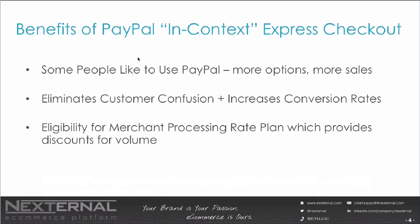Thirdly, something you may not currently realize is that upgrading to this new checkout method within Nexternal, or even first turning on PayPal in your Nexternal store, makes you eligible for the merchant processing pricing plan. Boy, that's hard to say a bunch of times, merchant processing pricing plan, which provides you with PayPal discounts based on volumes. This plan could be better than the plan you're on, and I'll talk a little bit more about this when we get to pre-setup considerations, because it does need to get squared away before you take action within your Nexternal OMS.